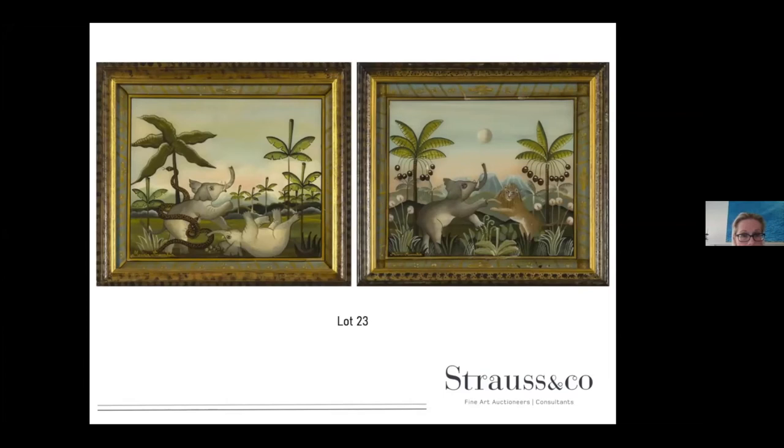And for anybody who doesn't know what reverse painting is, it's the process by which the layers of each new coat are built up on the glass, and each layer conceals another layer beneath it. And it's from the perspective of the reverse side of the glass that you see the image.